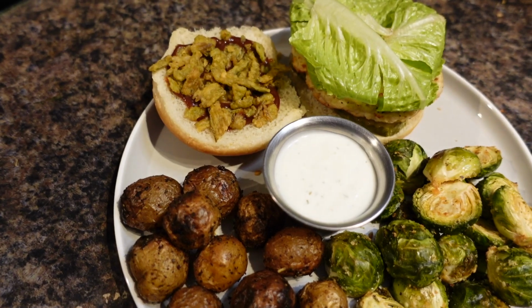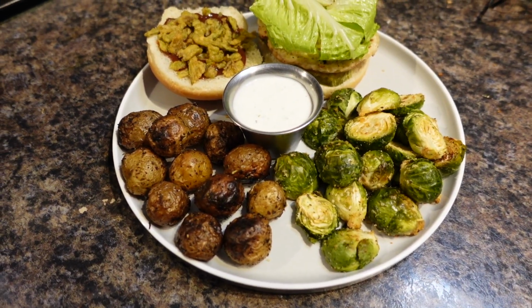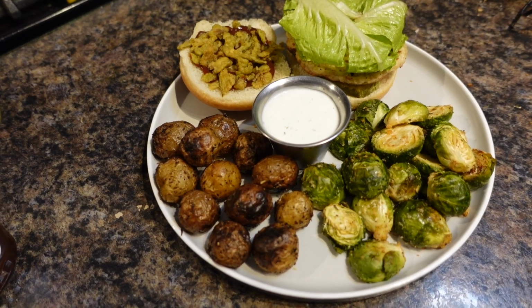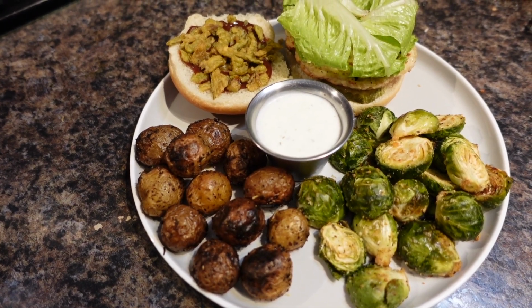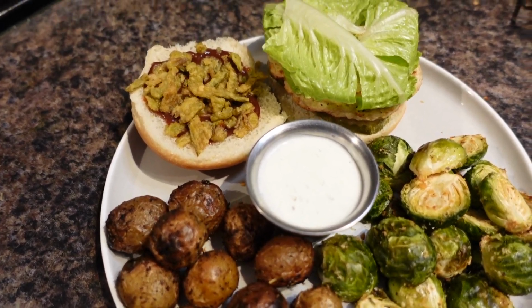Okay, so here's our final meal. So the potatoes are 0 points for us because it's one of our 0 point foods. The Brussels sprouts are actually a point back because it's a cup of veggies, but we do track 1 point for the olive oil I used. That's 1 teaspoon worth. Then the Bolthouse Ranch, I never actually tracked my sauces, but that's like a 2 or 3 point serving.